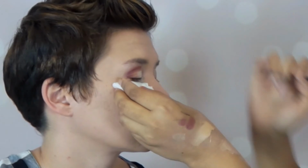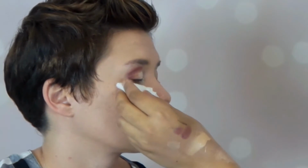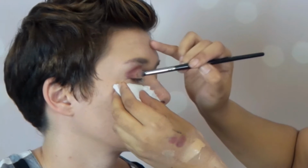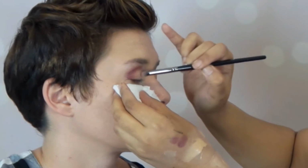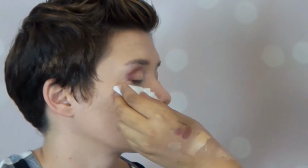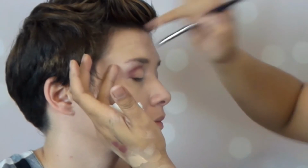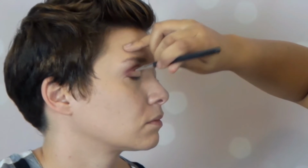So on the inner half of her upper lid, we're doing this really light, pretty shimmery color. I'm just blending that to make a nice gradient. Like there. Getting the excess off, and then with a clean brush, just cleaning that up. Blending. Then I'm going to go with this brush. I don't know if you'll be able to see that or not, but this is a sharper type of brush, and then just accentuate even more this crease here.